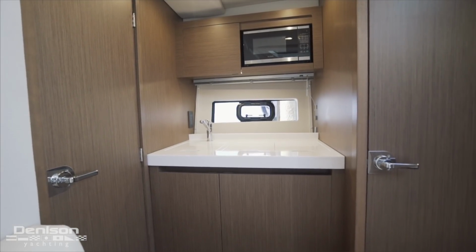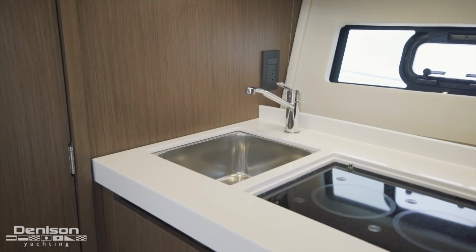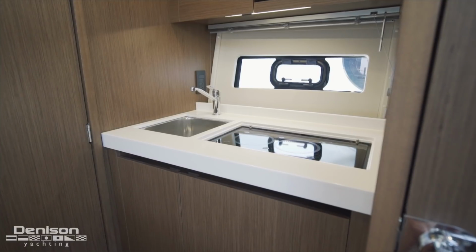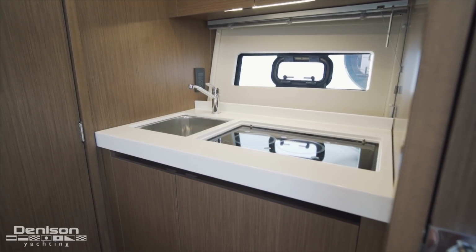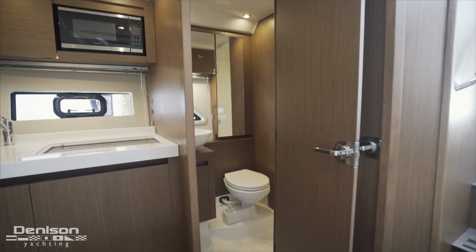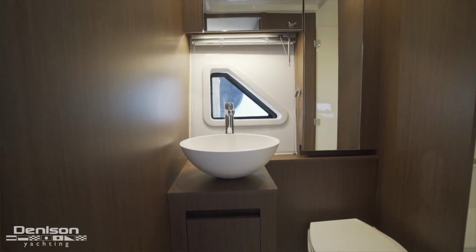Looking to starboard, we see a galley that's equipped with a stainless sink, 2-burner electric cooktop, microwave, and a whole side window. Immediately aft of the galley is the day head. In here we find a vanity, Jabsco head, and a large shower stall.